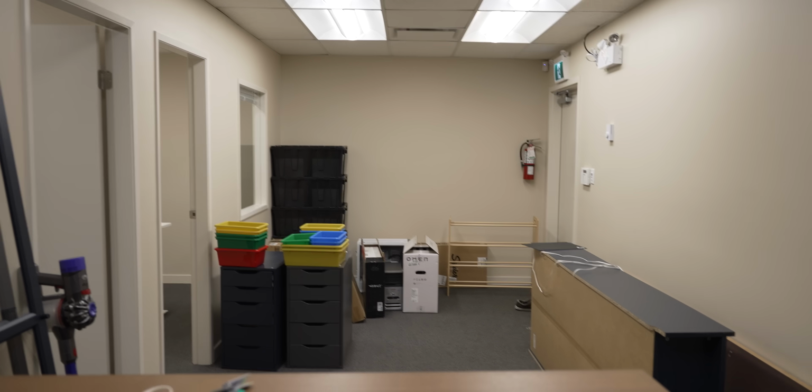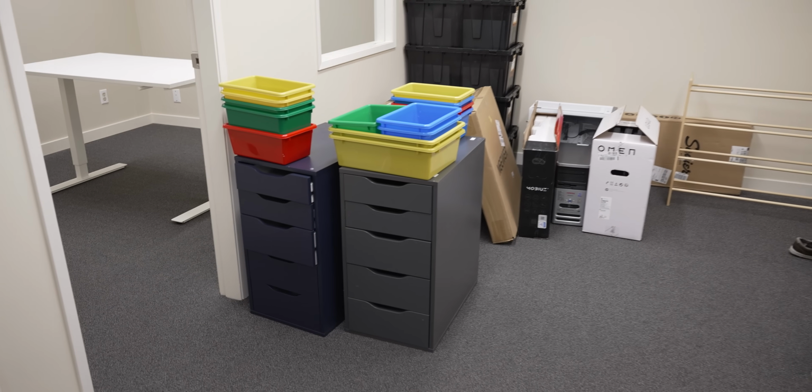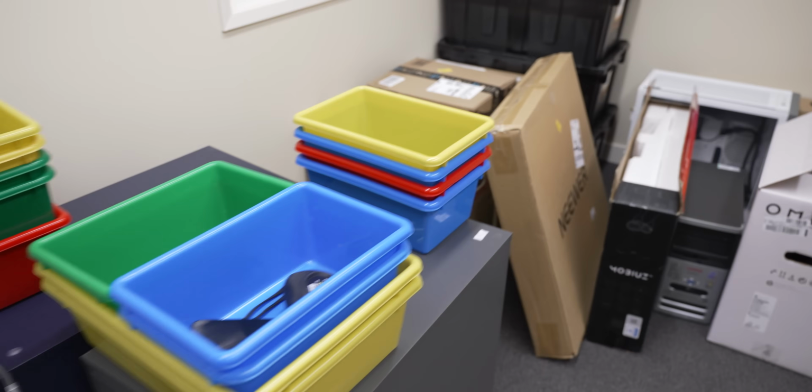It is now day 2. This is all of the stuff we had to carry up the stairs. It was a really good time, actually. We may do it recreationally from now on. As you can see, we've got a whole bunch of stuff.